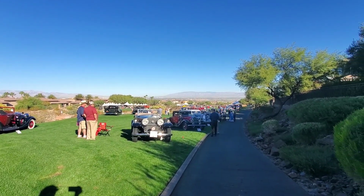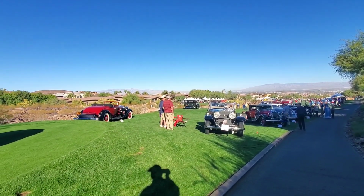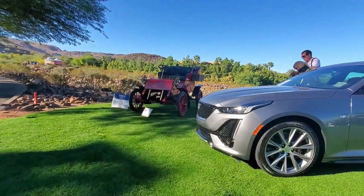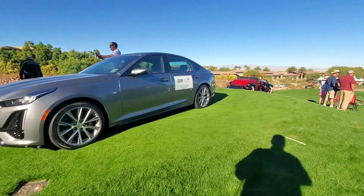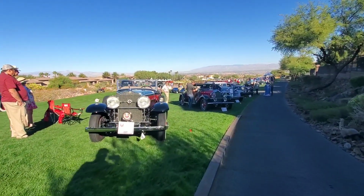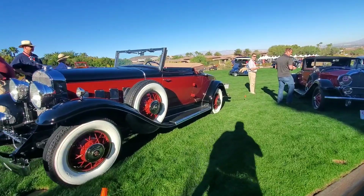Nice view from up here, across the valley. Come on, folks. The '31 Cadillac 355A Fleetwood Roadster. Wide whitewalls, wire wheels.